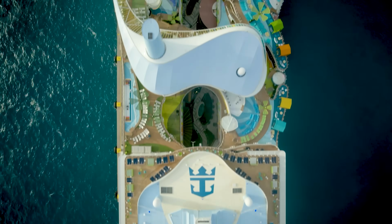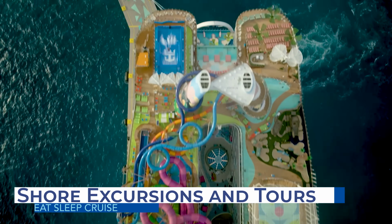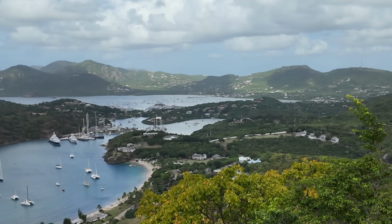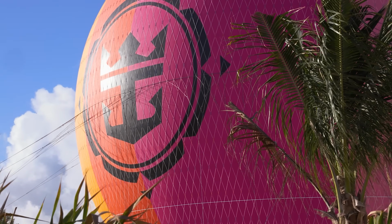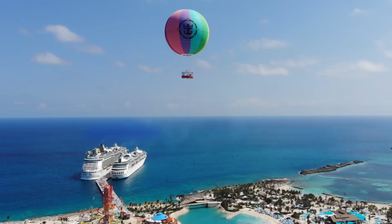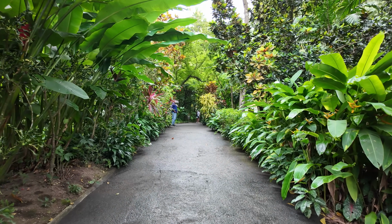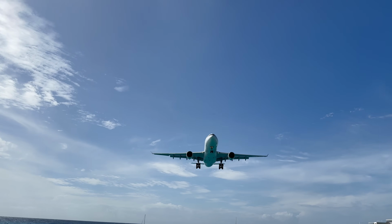Another line item you need to factor into your cruise vacation budget is shore excursions. If you're planning to get off the ship at the ports of call, and of course, we highly suggest you do, you need to budget for the activities and your time spent ashore. One option is to take a shore excursion. While they're not required, and you can certainly do your own thing, shore excursions and organized tours can be a great way to see the highlights of a destination or do a fun activity.